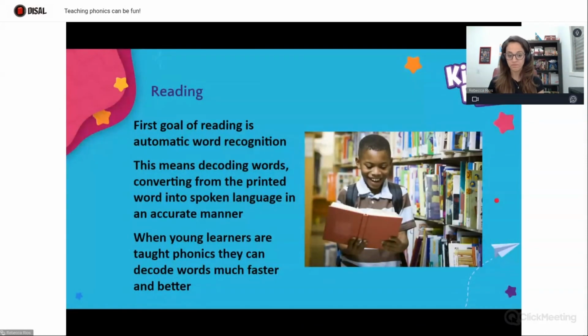So for reading, the first goal in reading is automatic word recognition. So the child sees the word, for example, here, and he knows that this says kids, right? So the first goal is to automatically recognize a word. This means that we need to decode words, converting them from the printed word into the spoken language in an accurate manner. So when we teach phonics to young learners, they can decode words much faster and better. So they read, they become faster readers.